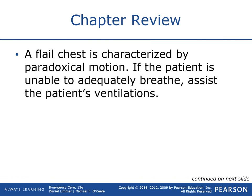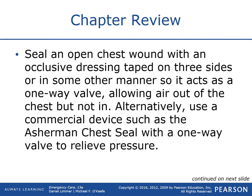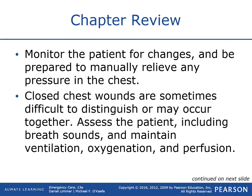A flail chest is characterized by the paradoxical motion. If the patient is unable to adequately breathe, assist the patient's ventilations. Seal an open chest wound with an occlusive dressing taped on three sides or in some other manner so it acts as a one-way valve, allowing air out of the chest but not in. Alternatively, use a commercial device such as the Asherman chest seal with a one-way valve to relieve pressure. Monitor the patient for changes and be prepared to manually relieve any pressure in the chest.